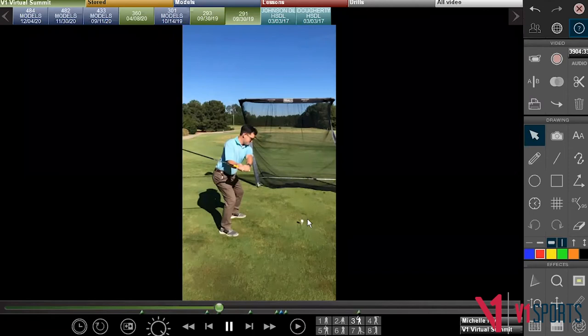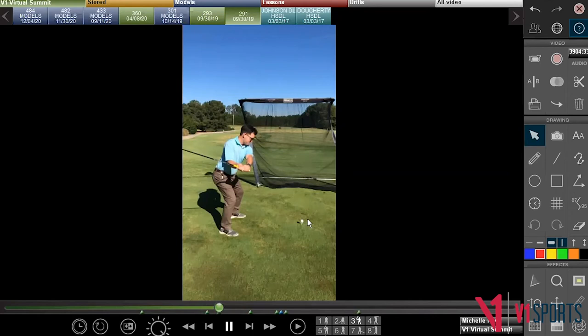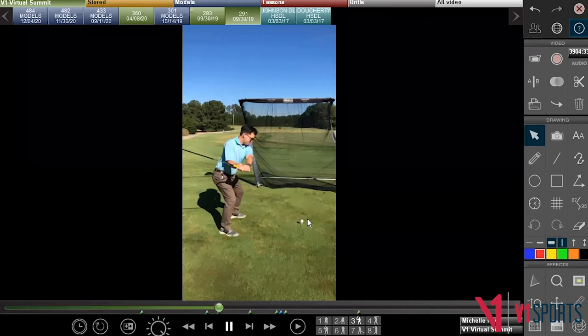Same thing with camera angles when you're doing instruction. Find what works for you and stick to it. And that's whether you throw down a tape measure, a yardstick or alignment stick. It is very important to be able to get that close to the same. It'll just save you a lot of time on the back end.